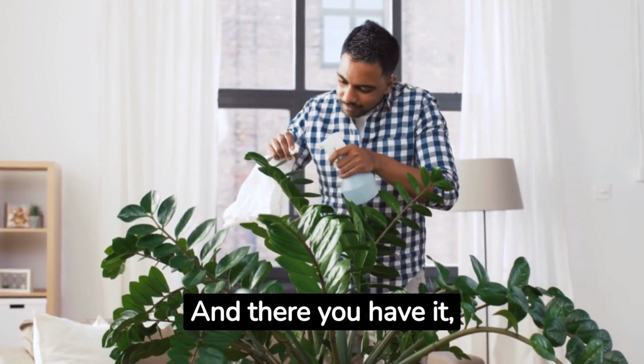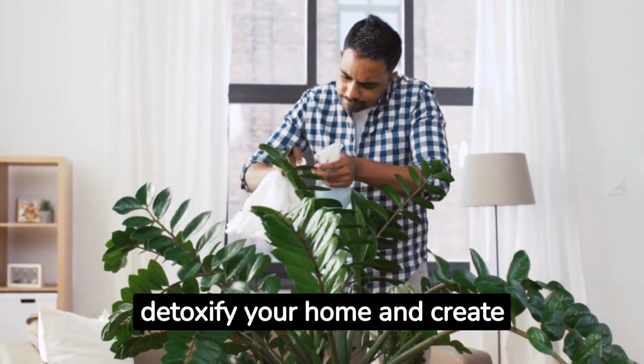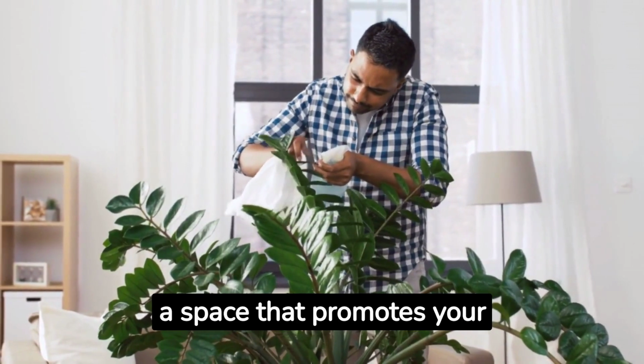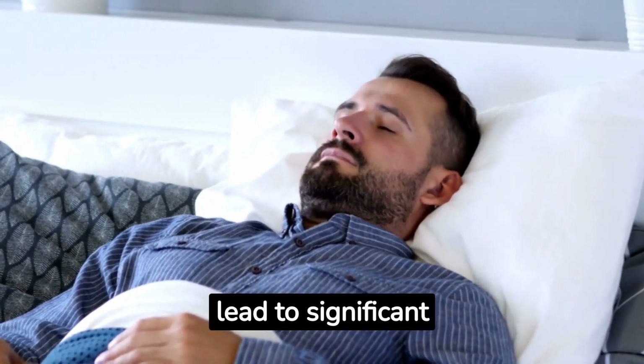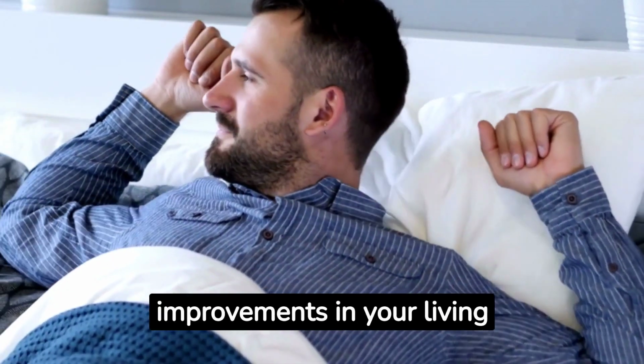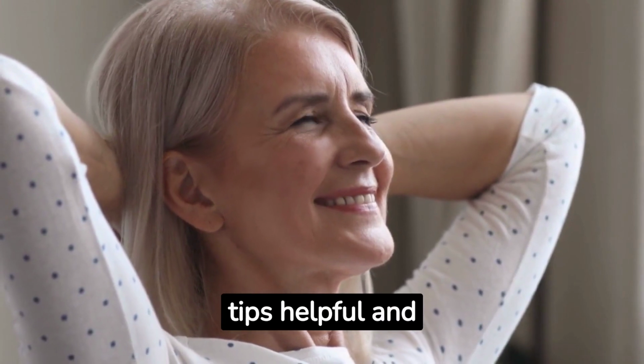And there you have it. 13 powerful ways to detoxify your home and create a space that promotes your well-being. Small changes can lead to significant improvements in your living environment. Hope you found these simple tips helpful and inspiring.